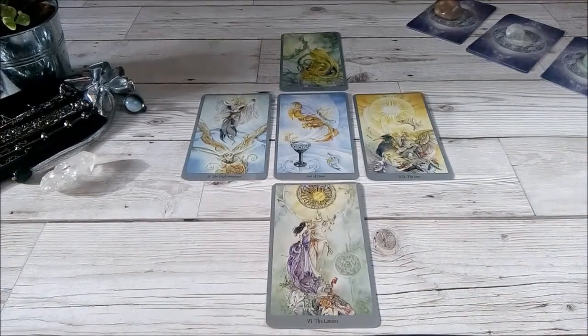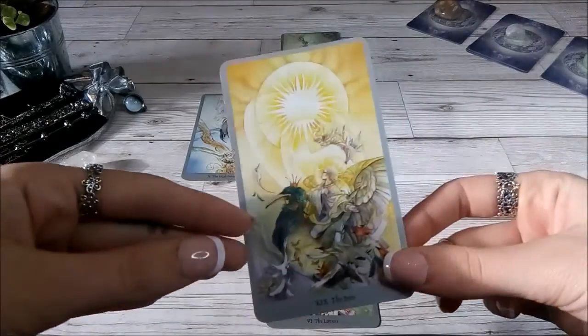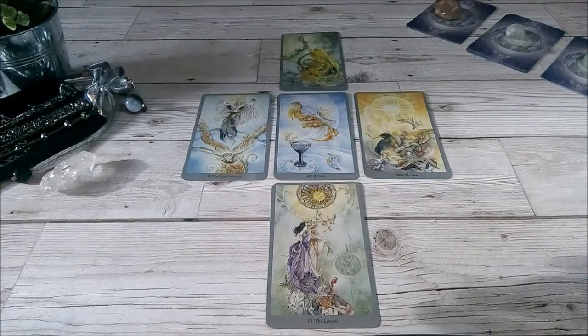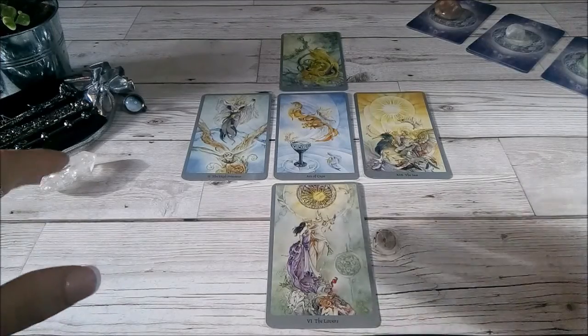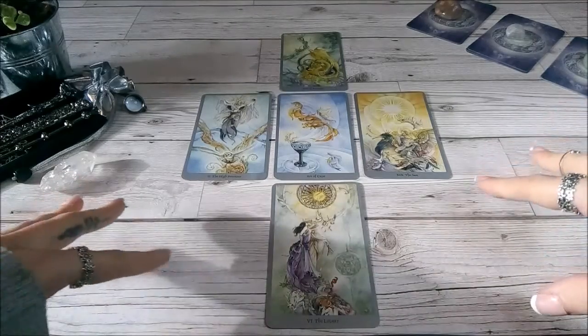Okay? Card number 5 is over here, and it's things that you need to liberate. So it is the Sun, which is gorgeous. So you need to, again, going back to the first card, be a bit more carefree and fun. You need to let go a little bit, stop being uptight a little and be a bit more free.